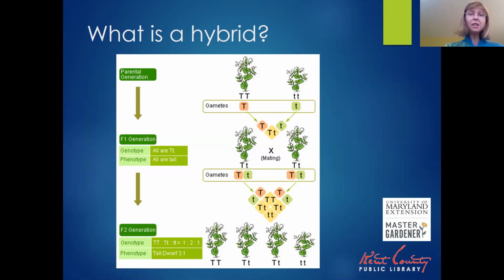Now, you think, oh, that is so cool. Let me save the seeds. Not so fast. Because of the way that genetics work in what they call the F2 generation, so this would be the seeds that you're saving, you're going to end up with a tall plant with not so tasty tomatoes.